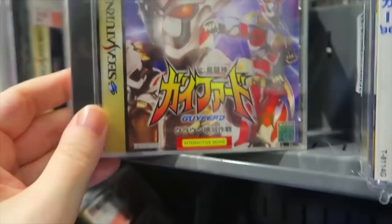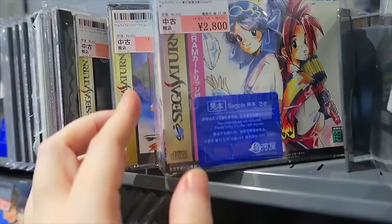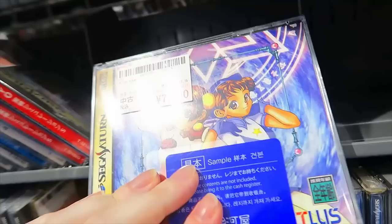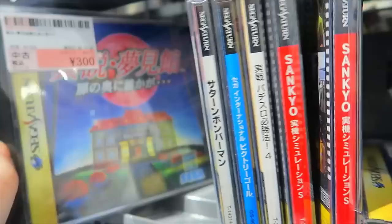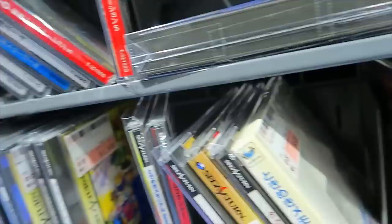Was it Guy Feet or whatever? The weird Capcom full motion video game. Hey, let's get some bass. I'll catch you a delicious bass. As we have Purikura Daisakusen. Because there's so much of what I like on the Saturn, which is arcade style games. Shoot 'em ups and fighting games for days. And other great things as well. There's plenty. There's platformers and beat-em-ups and things.